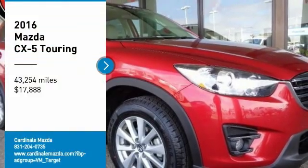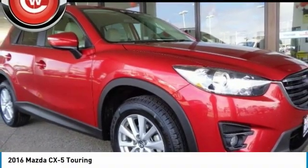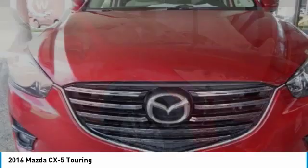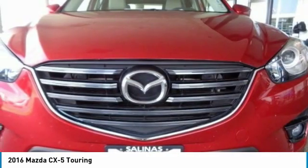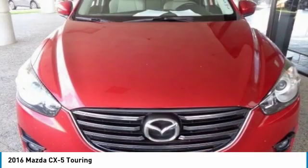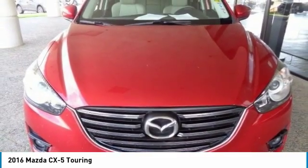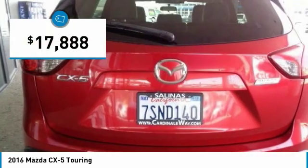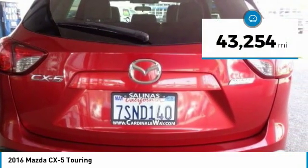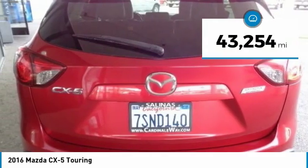Stop by and take a look at the 2016 CX-5. With its fuel-efficient engine, engaging driving experience, and daring styling, the Mazda CX-5 is a good choice for those seeking a sporty yet thrifty crossover SUV and is priced below $20,000. This vehicle has less than 45,000 miles.